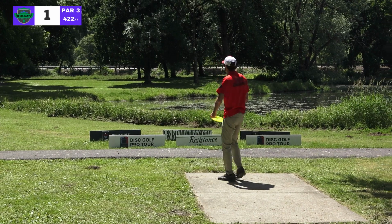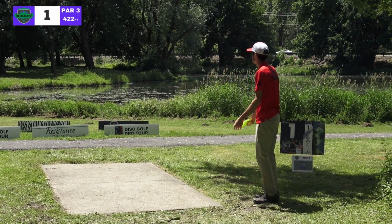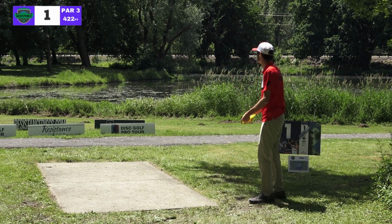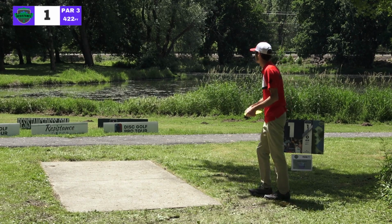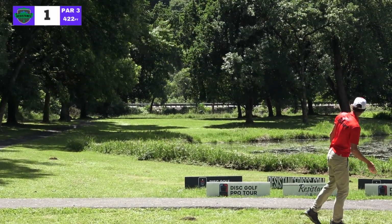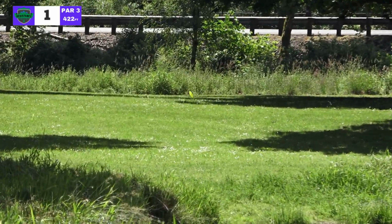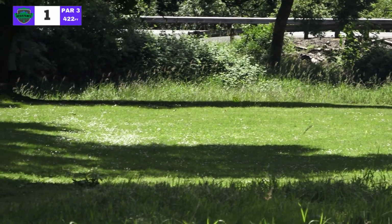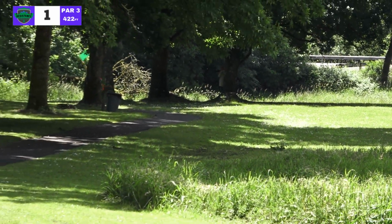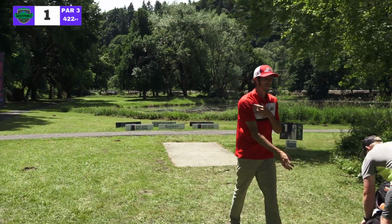Tim Barham teeing off first here. No doubt. A little intimidating staring at water right in front of you on your first shot of the day. But Tim Barham, a nice 6 under par round one. Looks like he's taking a roller and he just needs it to stop cutting. That's fine right there. Just off to the left. Yeah, that's an easy par from over there.